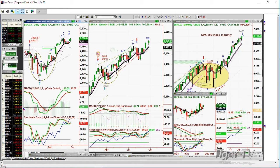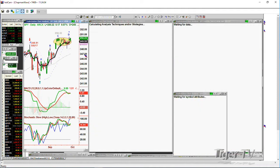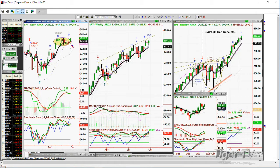The SPY, I meant to say, the cash went to a D. The SPY did not go to a D. It went to a peak C1, C2, and then yesterday it spiked to 250.49. So this is leg D, and the weekly chart, I just did that, it's gone to an FC.